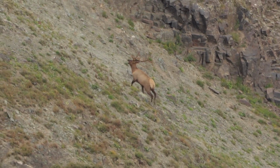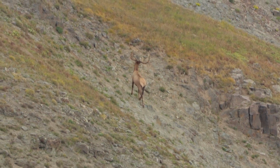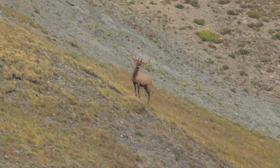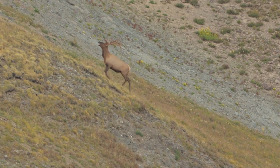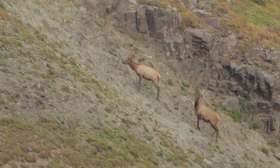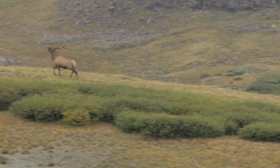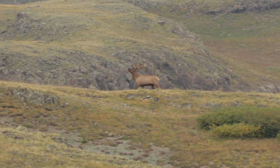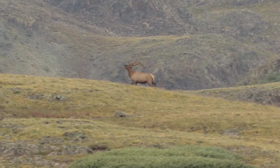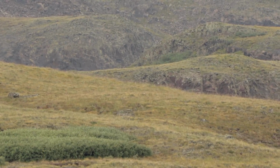Hello, Elk. Look at that guy run up that hill. He's big. There's 3 more below him. Something's spooky.